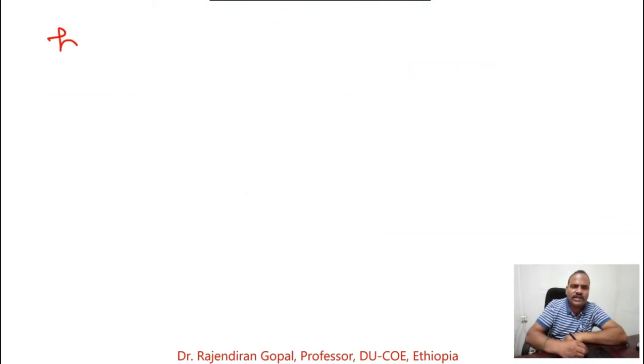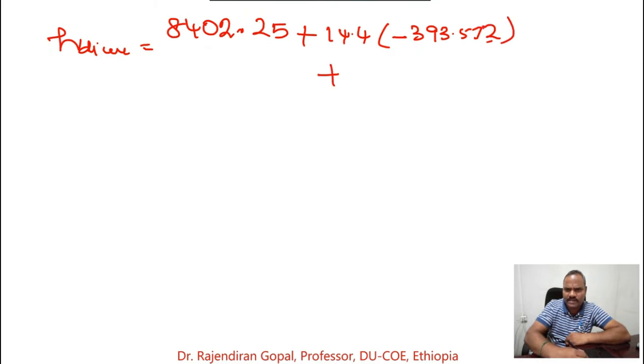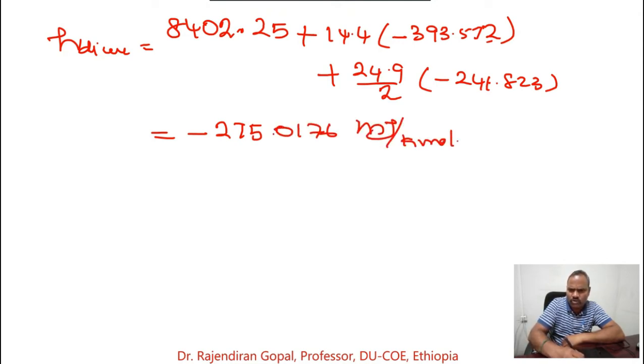Then for H of diesel is equal to 0.6 multiplied by 8402.25 plus 14.4 mole of minus 393.512 plus 24.9 by 2 minus 241.823. We get minus 275.0176 megajoule per kilomole of fuel.